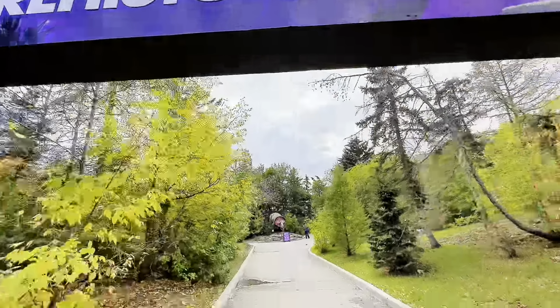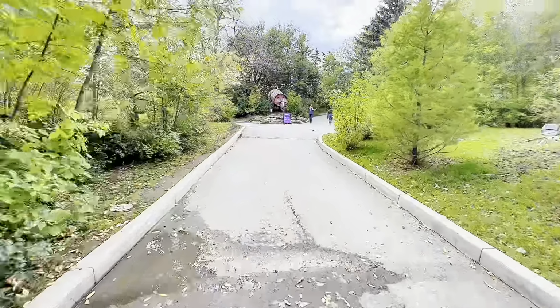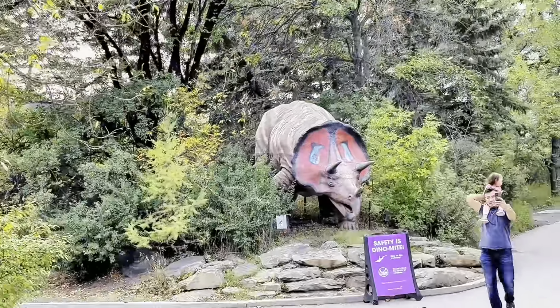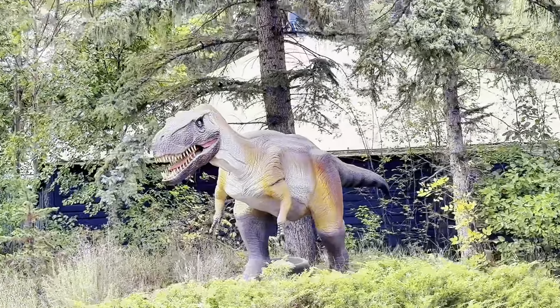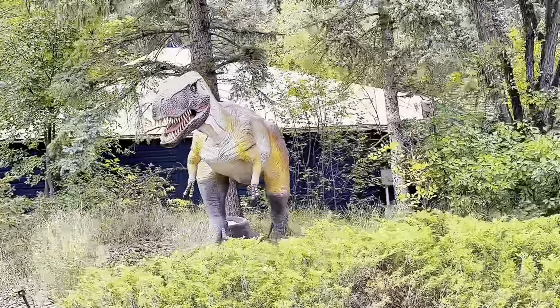Destination was the prehistorical park, where you get to see different type of dragon. Some of them look real, while some of them look like animation. So you get to experience both sides, like the real sized dragon and the animated dragon, but they are not real.